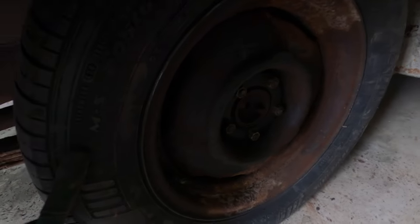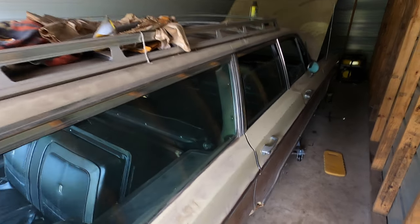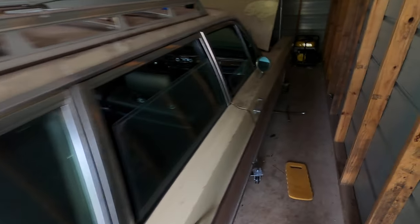So we just put a new tire on this one, on that side. The other two sides don't have any. They're still flat. So yeah, we will get this car to run. It'll be on the road.